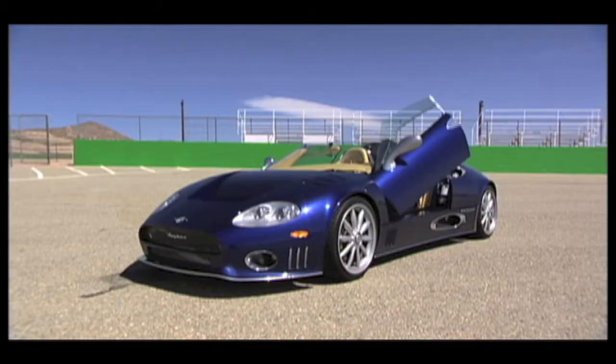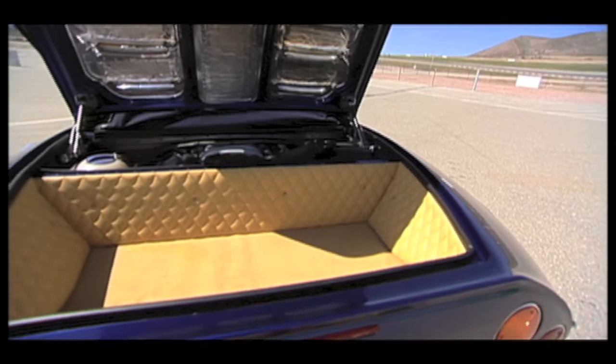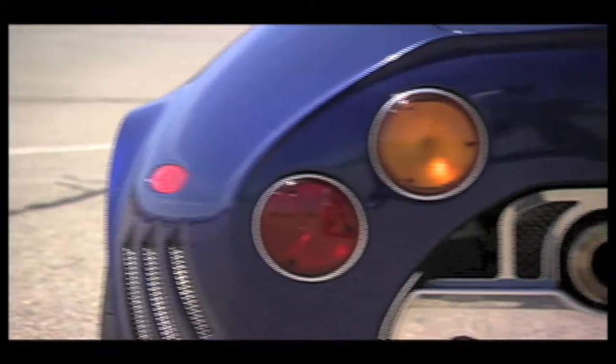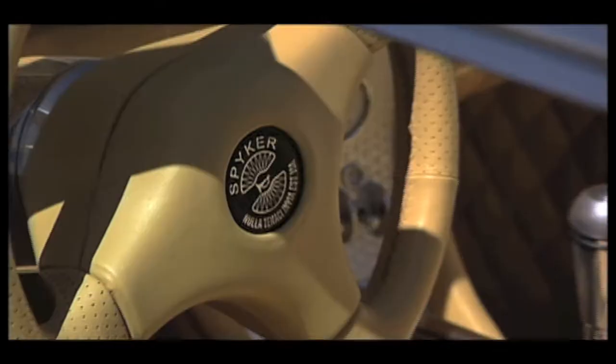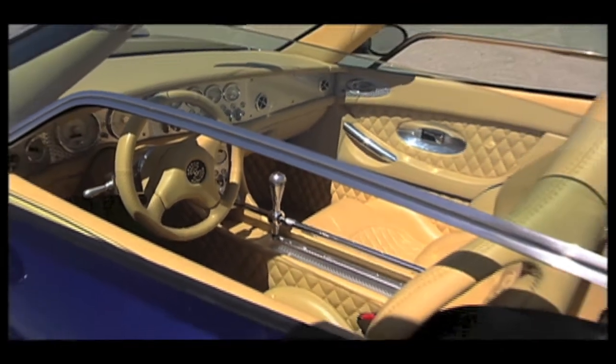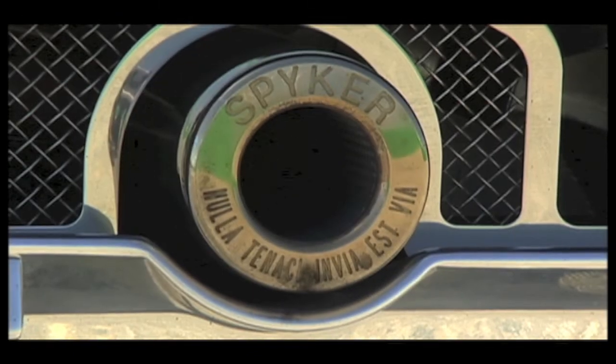The doors on the car open up vertically. They're controlled by the keyless entry system, so as you approach the car, you can actually swing the doors open, and then you close them manually. The pedals are all machined aluminum. The interior is all hand-stitched leather. Everything is kind of a throwback from the days that the original company made airplanes in the early part of the century. It's like driving automotive jewelry.